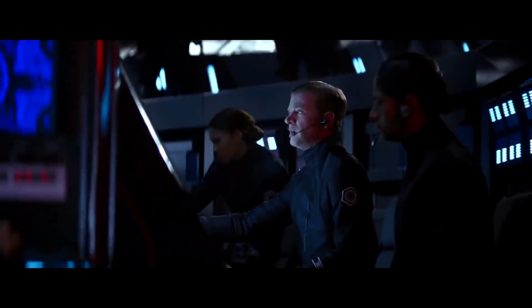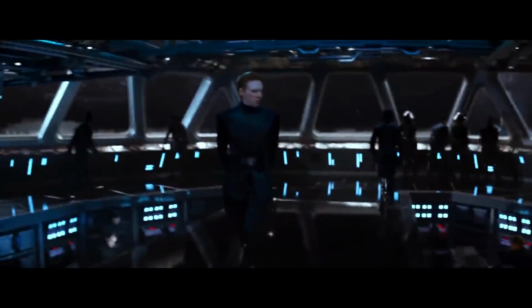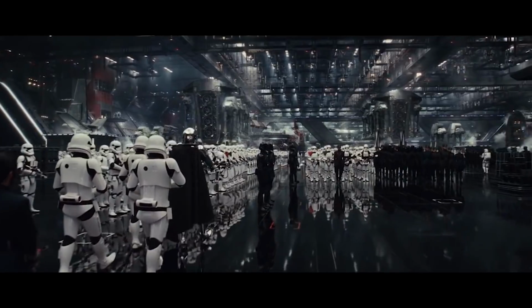And so this ship, the Finalizer, how many is this? This has got 8,000, right? So I think it was 55,000 enlisted, 19,000 officers, and 8,000 stormtroopers. So it's very hard to take over the ship by brute force. It's just filled with guys with guns.